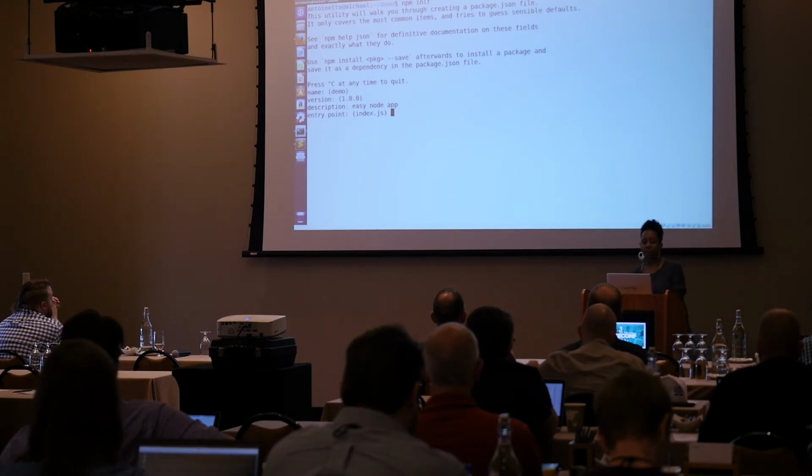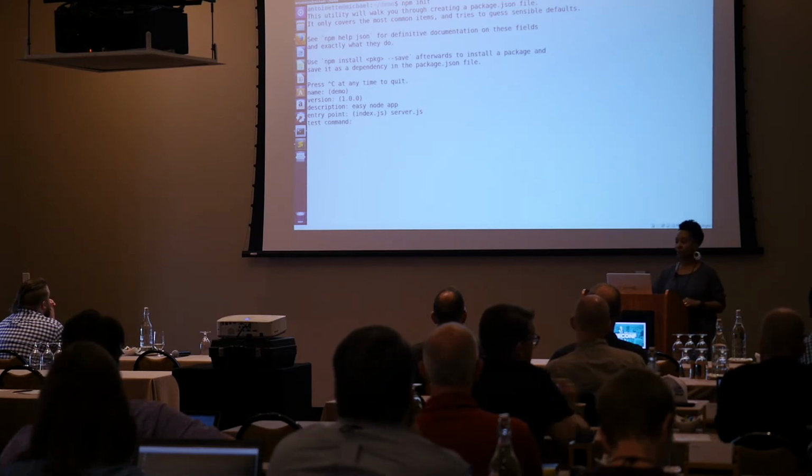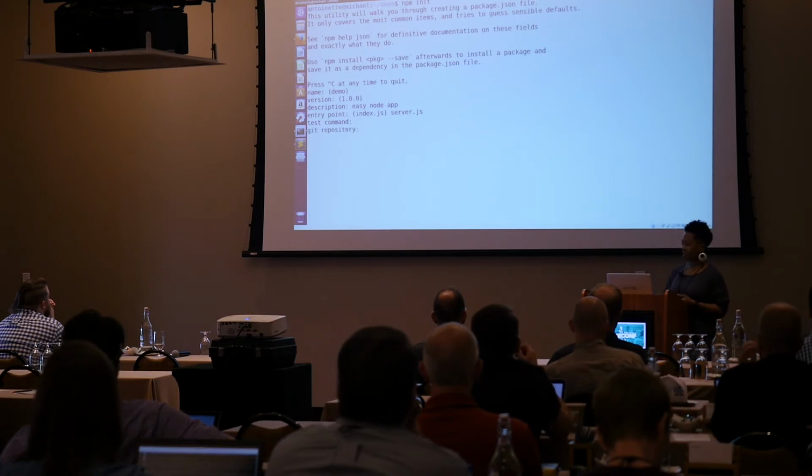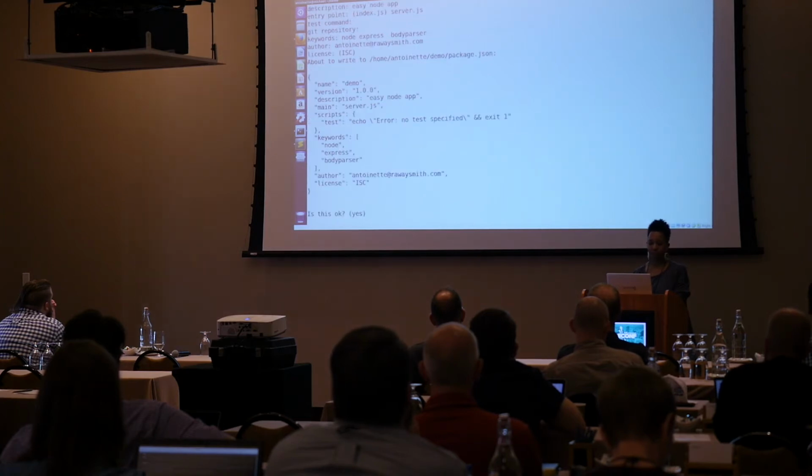Typically what I do is call it server.js. I didn't create it yet, so I don't know if this is going to be unhappy. It didn't say anything. Test command I never use. I probably should. Git repository, I don't have one. Keywords: node, express. We're going to use some Express, and body parser. All right, and then author, I usually just put my email address, but you can put whatever you want, like your actual name. License, again. All right, so then it shows us what your package.json is going to look like. We've got a name, a version, and a description.